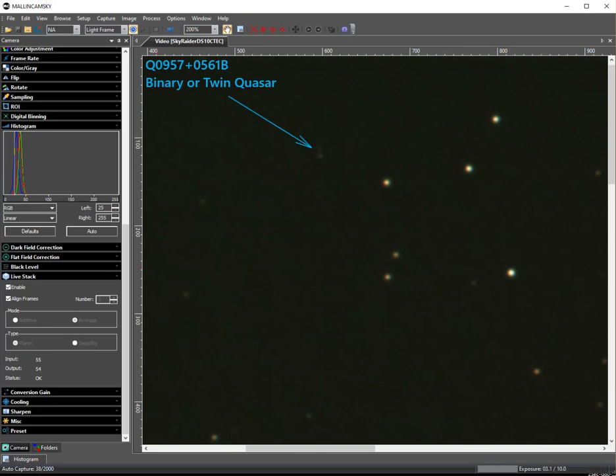Let's see, what are the magnitudes of the stars in that little box kite around it? The one closest to the quasar is magnitude 14.4. Then going around clockwise, 14.4, 14.1, 13.8.